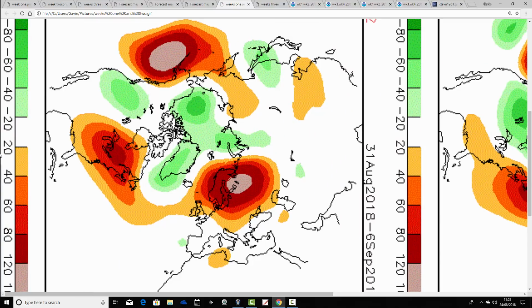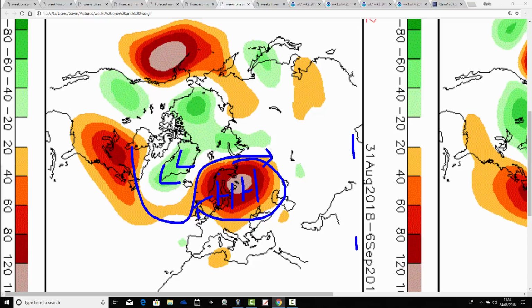You're going to want to build the ridge back. There we go. We're into the first week of September, 31st of August to the 6th of September. It sees this big ridge coming back again to our east and northeast. The below average heights are pushed off up to Greenland, the jet stream's going like that. So essentially it's in agreement with what the JMA is showing. That starts to bring much warmer east to southeasterly winds, and it is very dry as well in that solution.